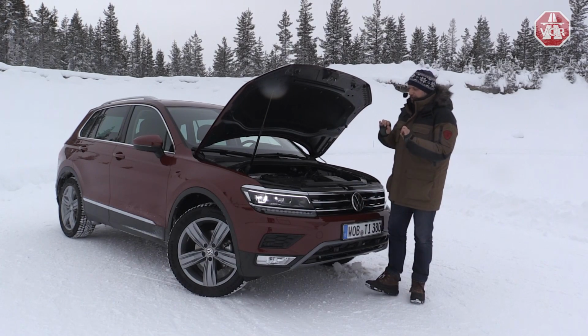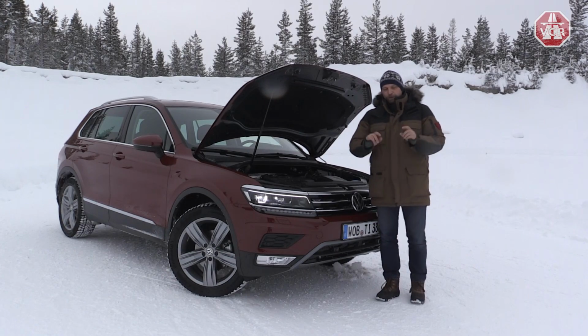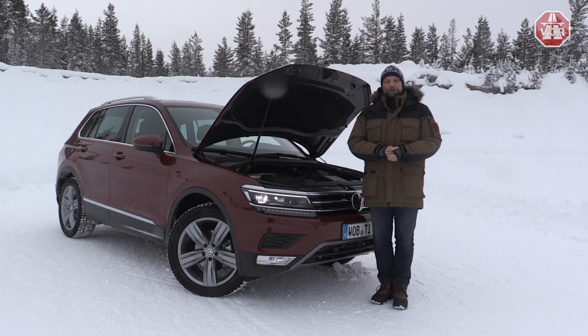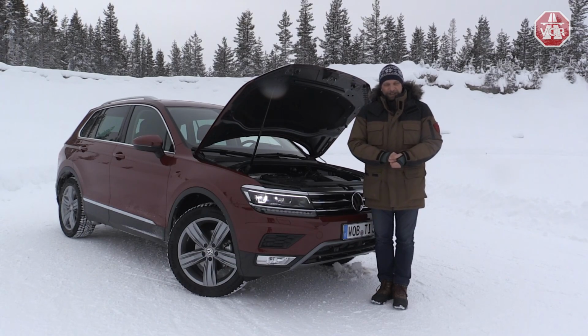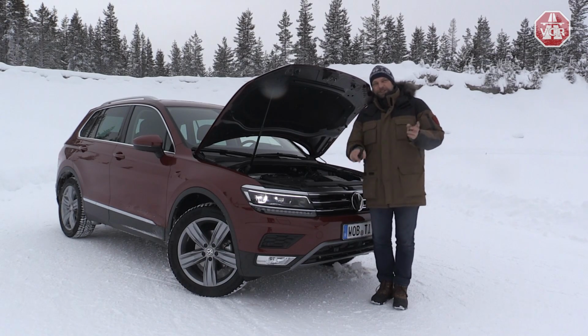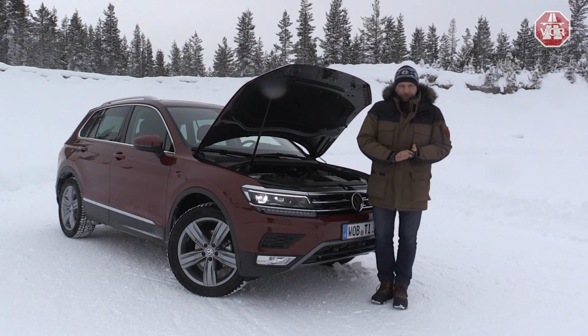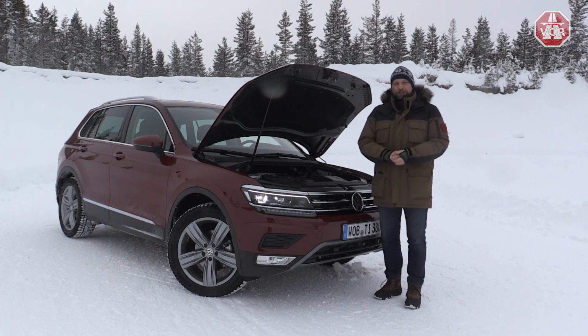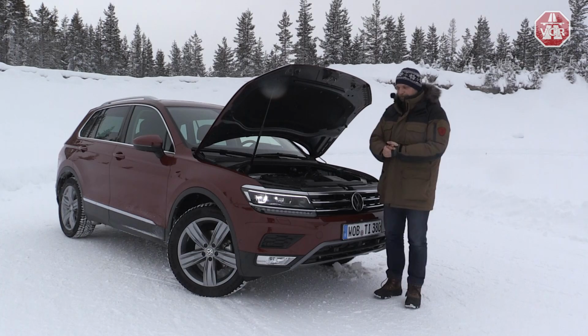When it comes to the transmission, the first two models, so the lower less powerful engines, are always in combination with a manual 6-speed. Then you can choose between the manual 6-speed and the 7-speed dual clutch DSG, and for the strongest engine you always get the DSG, so the automatic transmission.